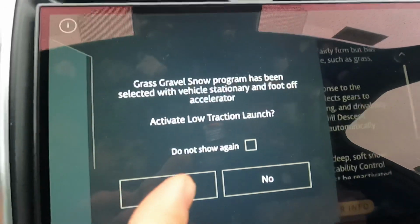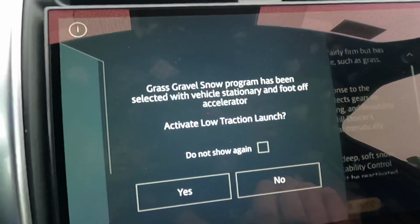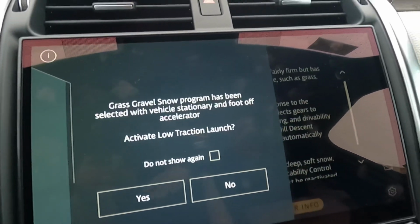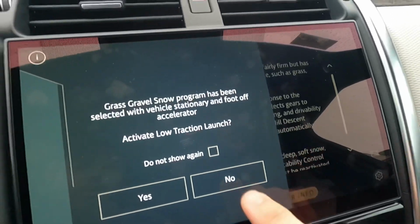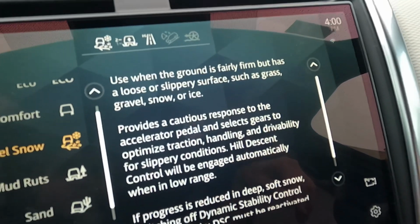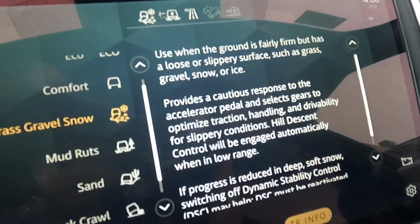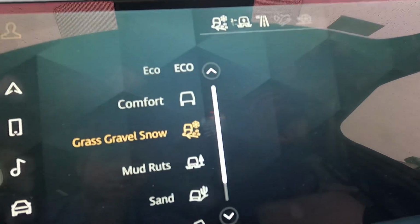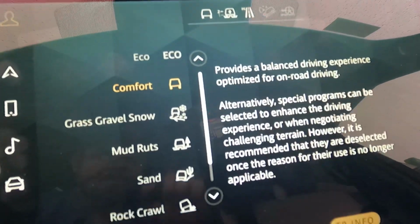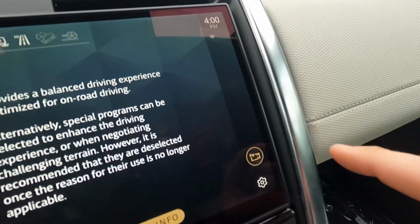You can do it while you're driving. So this screen popping up is super nice, because if you are in that situation, you are stuck on a hill or something, you can do a low traction launch. It'll take care of everything for you, and you really don't have to do anything. So super nice. Click no. It's going to tell me all the details about grass, gravel, snow, and give me information as to what the car is going to do now that I'm in that mode. So switching back is as easy as flipping to comfort. Boom, done.